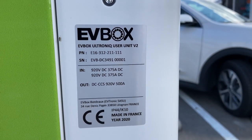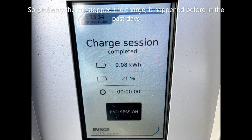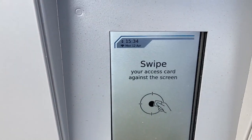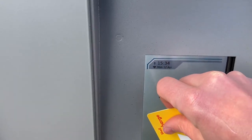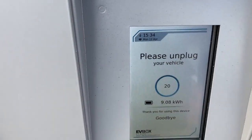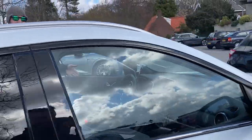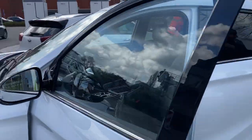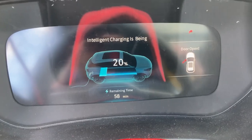EVBox Bordeaux. Charging has stopped. I have no idea what happened. Just unplugged. The cable is locked. Charging session has stopped. New screen. Intelligent charging is being, yes, very intelligent, because our cable is locked and we cannot start a new session.